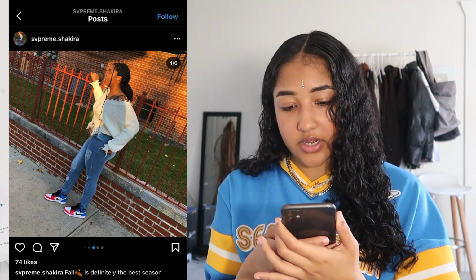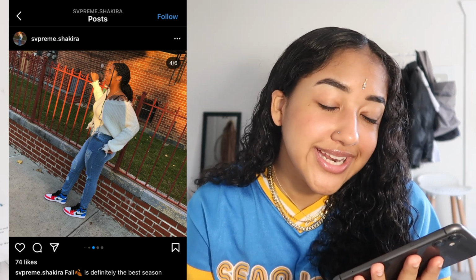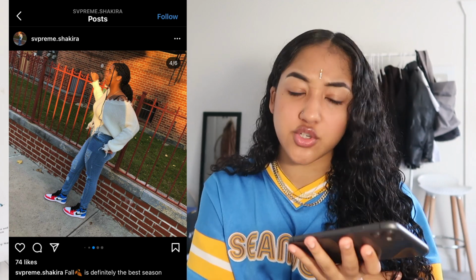So I got a picture for you to read. Okay, so here's the fit, y'all. She has on a white distressed sweater. I think she got that from PLT. I've had that before, with some skinny ripped jeans. Y'all know how I feel about skinny, and some Jordan 1s. Just really casual and simple.